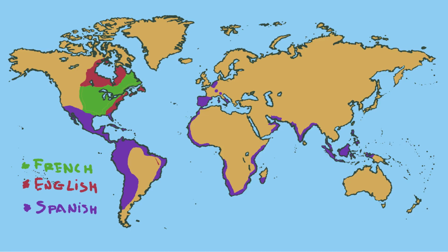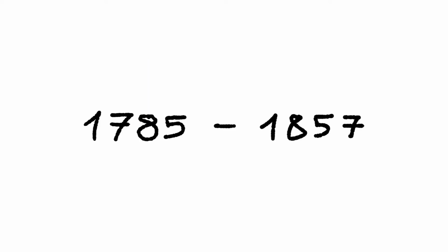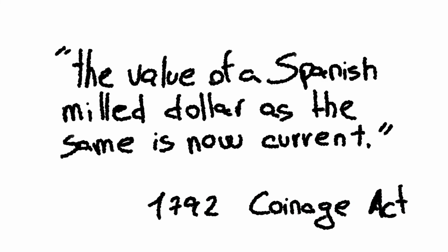The Real de Ocho was used in all of America, including the English and French areas, and when the United States became independent, they adopted the Real de Ocho in 1785 as the official currency, up until 1857, receiving the name of Spanish dollar, as we can read in the Coinage Act of 1792, stating that the US dollar should have the value of a Spanish mill dollar as the same is now current.